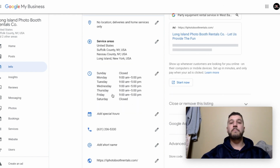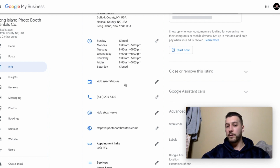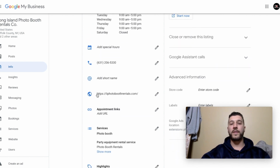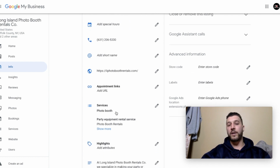Another thing is make sure you put your hours that you are operating, okay? Your open and closing hours. Make sure you fill this out. If there's any special hours, put it there. Very important, put your phone number, okay? Another thing, put your website, add your website. Under services, put your services. We're a photo booth service.